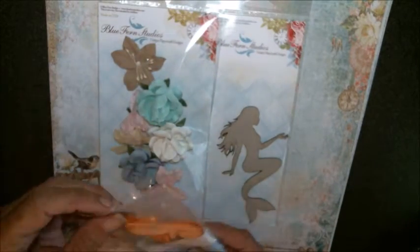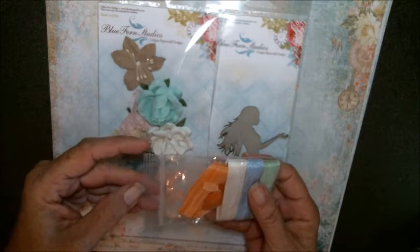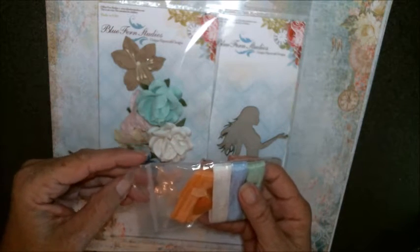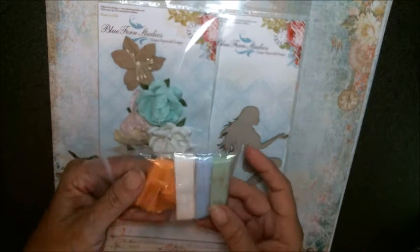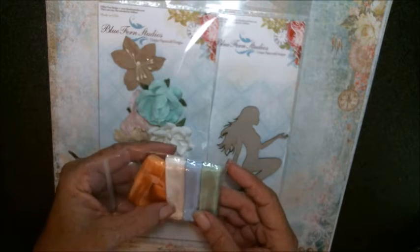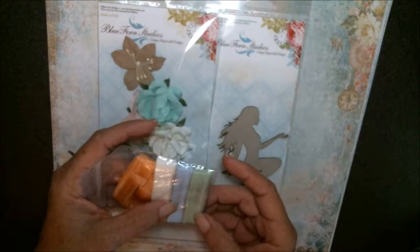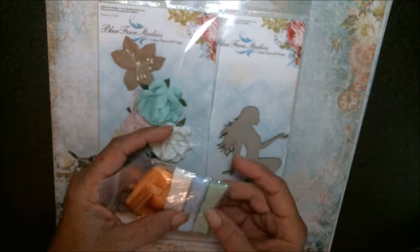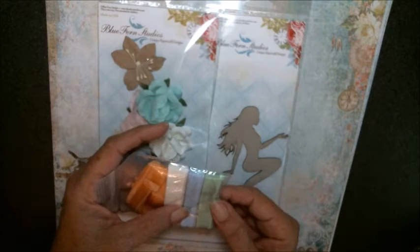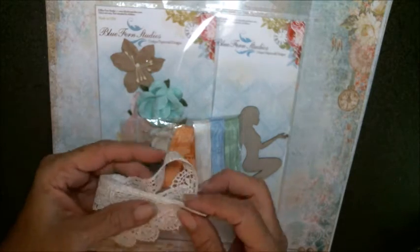And then we got this, she sent seam binding. Love, love the seam binding that you can get in her store. She sent me some apricot color. It's more of an apricot, an off-white, and then some blue and some green. It's not really a lime green, it's more like not moss, but in between a lime and a moss color. So it's very pretty. It'll match beautifully. And then, of course, my favorite, some lace.